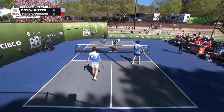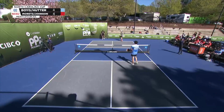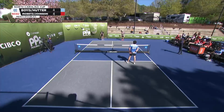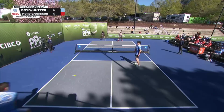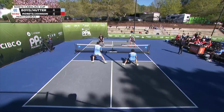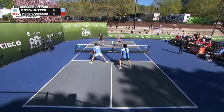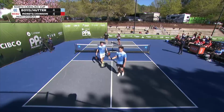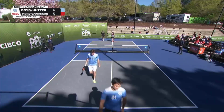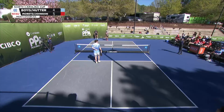A really good counter from Ian Hutter. Anticipated that attack very nicely, and he was ready to counter. You have to counter those. Again, Daniel Johnson just ready with the backhand punch at the net. You can see how pickleball is really like a chess match.